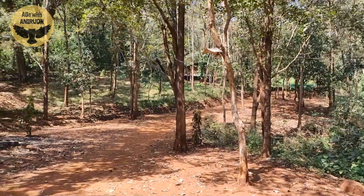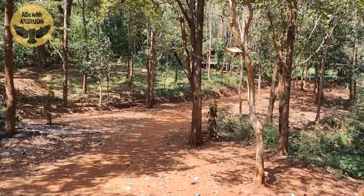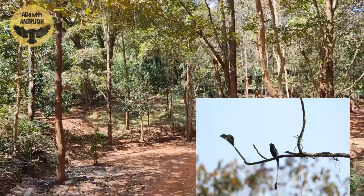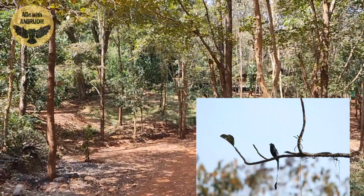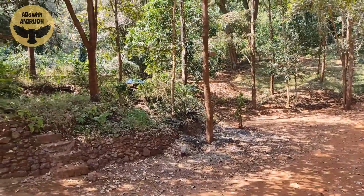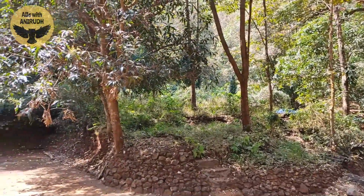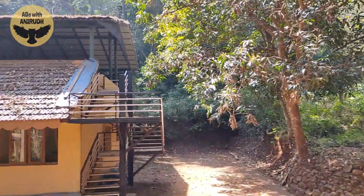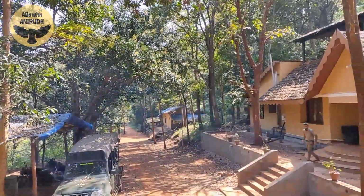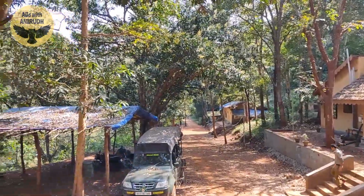We woke up early in the morning at day 2 and heard the calls of the greater racket-tailed drongo, which was another lifer. Most birds in this trip were lifers. So we heard the racket-tailed drongo, but we couldn't hear the Malabar whistling thrush, which I really wanted to hear because seeing it is very rare.